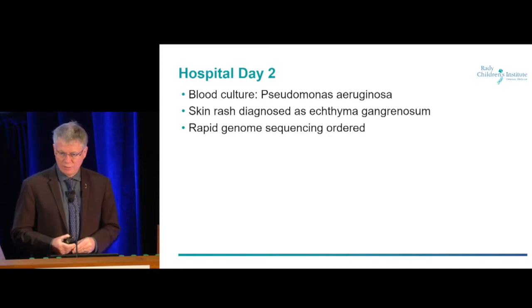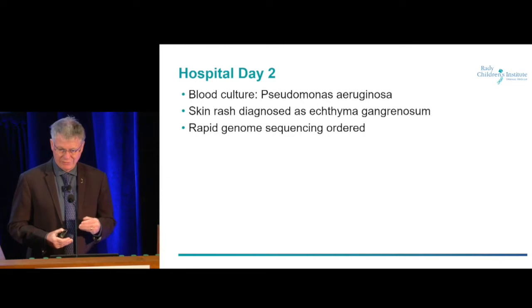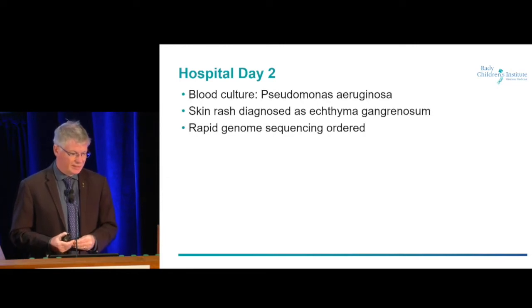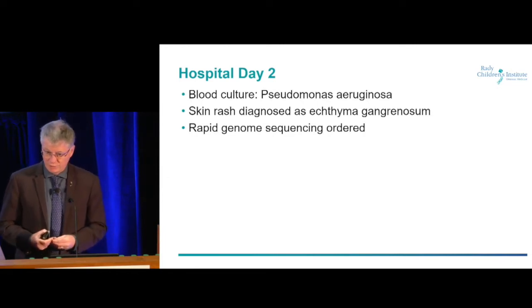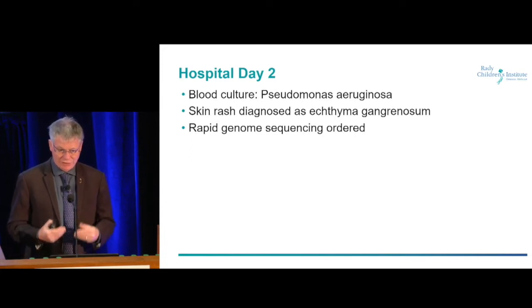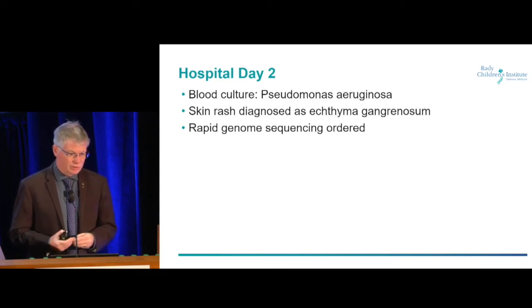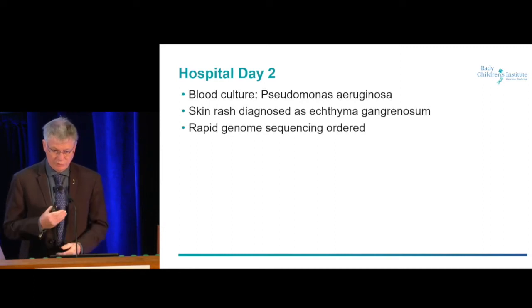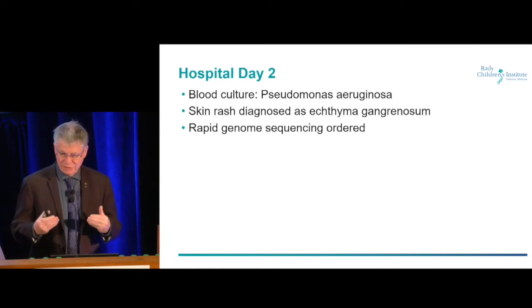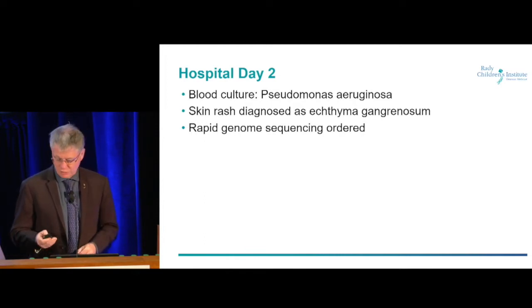Hospital day 2, we have a diagnosis. He has pseudomonal sepsis. This is a very severe gram-negative bacterial pathogen associated with poor outcomes. Furthermore, we realize that his load of bacteria is very high, because the skin rash are actually little gangrenous lesions which are septic emboli as a result of his infection. This is worrisome not just for his skin, but also because he's having septic emboli in other major organ systems. So a rapid genome sequence is ordered.